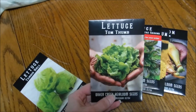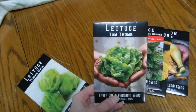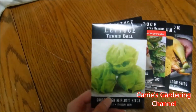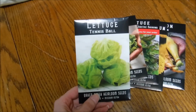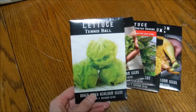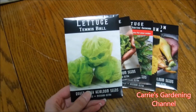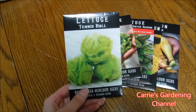And I was doing the research to see where some of the people grew them, and some of them were from Pennsylvania, and they had really good reviews. So I decided to give this one here a try. And then we're also trying the lettuce. This is a tennis ball here. Now, I had tried it from a different company, one that we just bought in the store, and unfortunately, nothing had come up. So I wanted to give it another try from a different company, because I really wanted to try the tennis ball lettuce. So when I seen that Baker Creek had it, I just went ahead and got it.